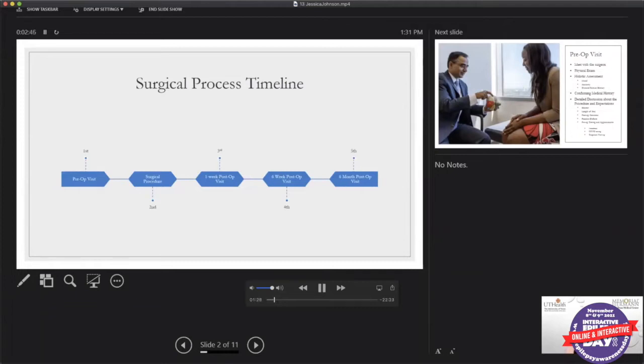And then the second visit with us will actually be the surgical procedure itself. The third visit would be your 1 week post-op visit, which happens typically about 7 to 10 days from your surgery discharge. The fourth visit with us will be a 6 week post-op visit. And then the fifth visit would be a 6 month post-op visit, and at that visit, we redo all your baseline testing. I'll go into that in more detail in just a little bit.